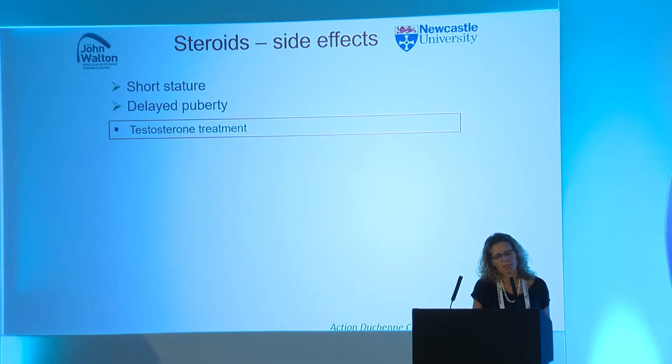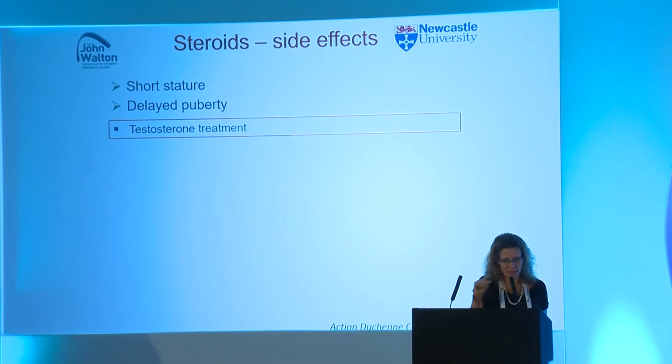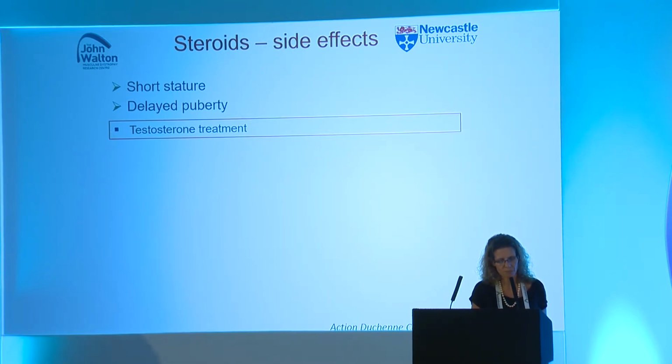We also know that steroid delays puberty, and for this there is a treatment: giving them testosterone. It's not a magic drug because it doesn't induce a natural puberty, but it definitely helps in terms of appearance and a little with growth. When we go through puberty, boys tend to grow, and the same can happen to Duchenne boys, although not as massively as in healthy young men. But I think there is more and more indication that every boy with Duchenne after the age of 12 should be assessed for delayed puberty and treated accordingly.